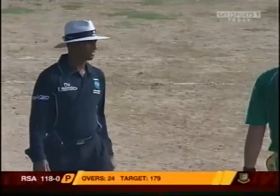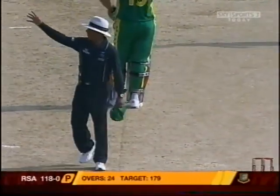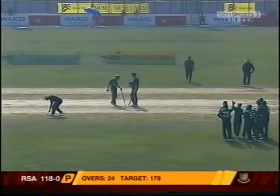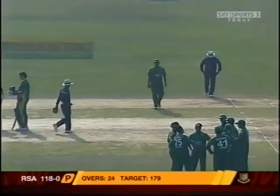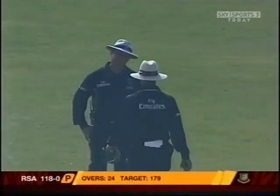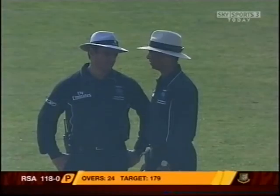Umpire's just conferring. They may ask for the third umpire, Graham Smith remaining at the wicket. So we just have to see if that was a clean catch. It did happen when South Africa were fielding. Graham Smith took a catch, and Graham Smith told the umpire that he'd taken the catch cleanly, and the umpire believed the fielder, did not go upstairs to the third umpire.